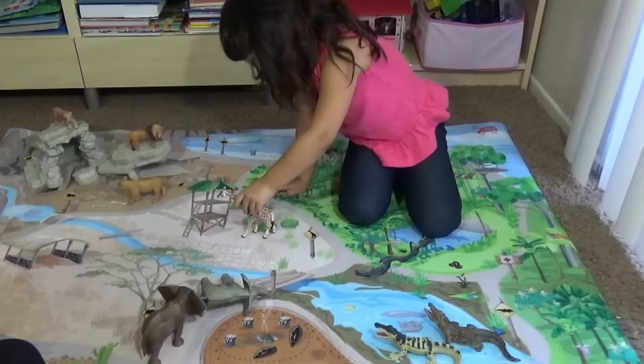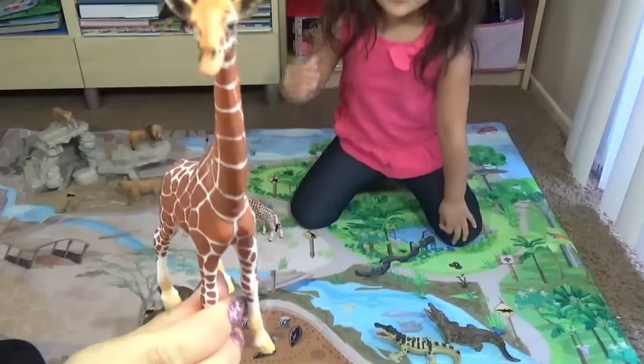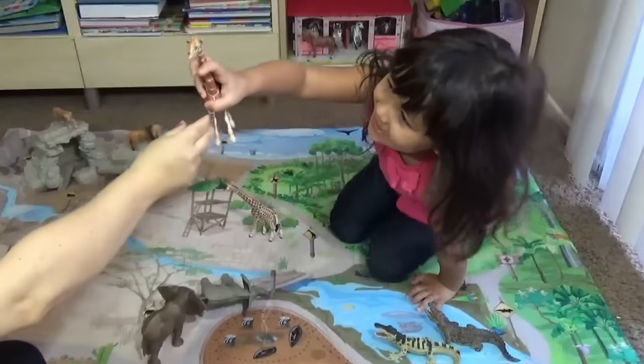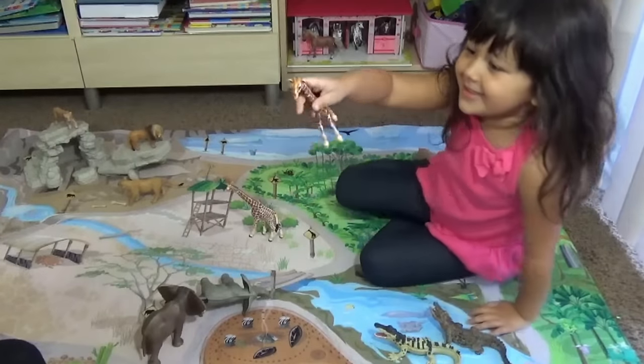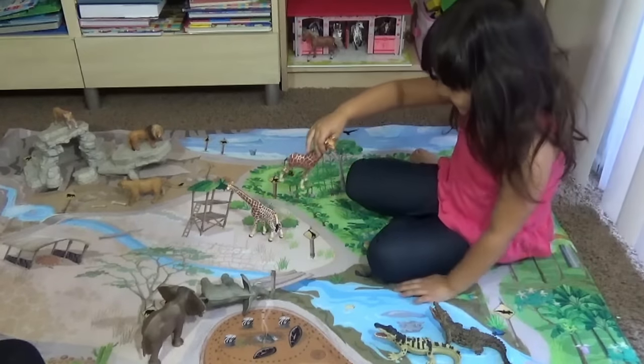Yeah! Did we see giraffes at the zoo? Did they look at Lily? Yeah, they look at you. He's looking at you. He's looking at me. Yeah, look. Oh no! That's scary.